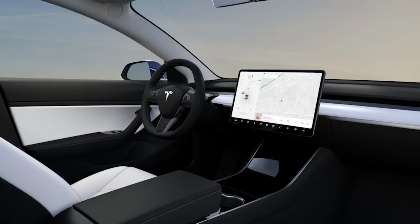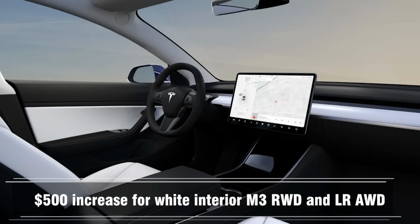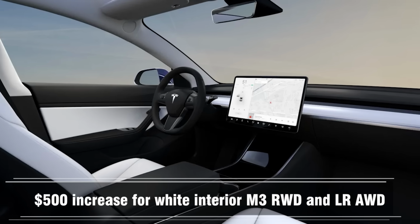Tesla did raise the price of the interior white color, though, by $500 for the Model 3 rear-wheel drive and the long-range all-wheel drive. So kind of to offset, I guess, so that you could still get the Model 3 under the tax credit. I don't know. It's just so fake. Like, I mean, why? Who picked $55,000 as the sedan price and $80,000 as the SUV price? No, because if you want to get a Model Y Performance, you can add all the stuff you want and still get the credit. Right. So it's just, come on.